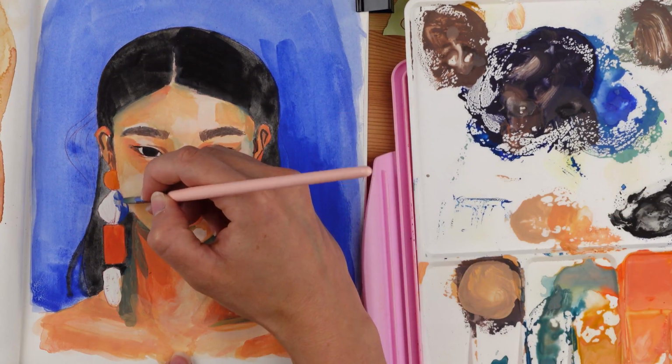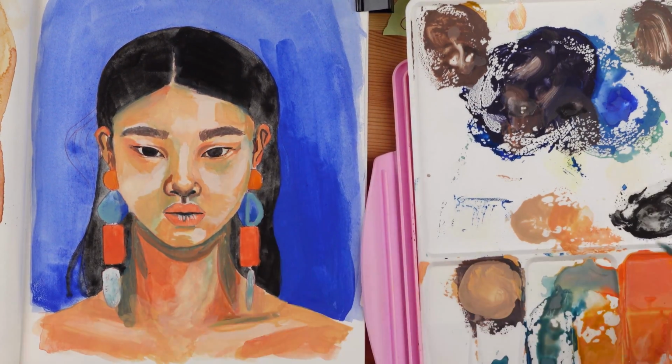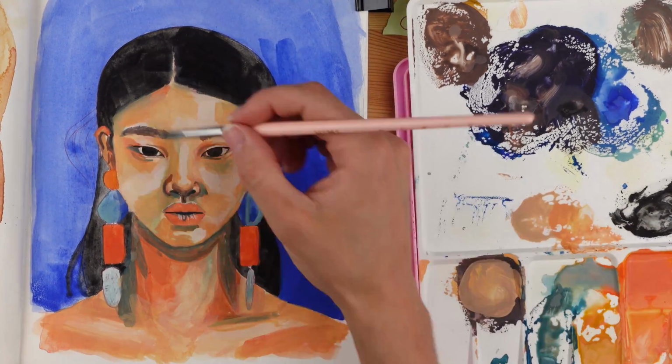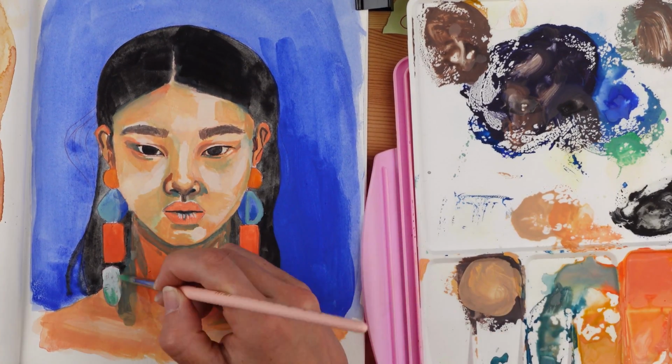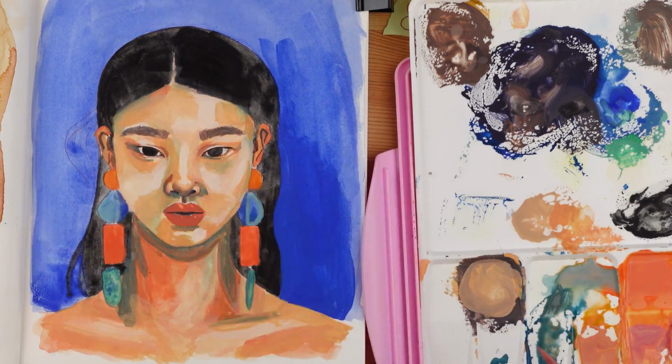See? After that, I moved on to the earrings and I did some touch-ups on the skin. After that, I think I just moved along naturally without asking myself too many questions. I just went where the inspiration took me.